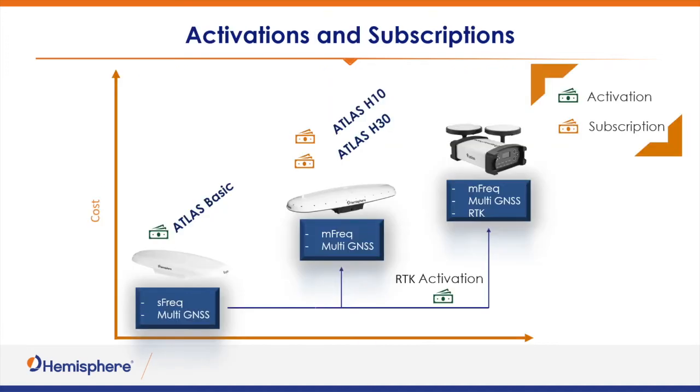As far as activation subscriptions go, we've touched on this. The V200 will work for Atlas Basic. Obviously, it's also available for update rates such as 10 hertz, 20 hertz, as well as up to 50 hertz. When we talk about the V123, 133, it's in the same realm as the V200. You'll get those 10 hertz, 20 hertz, 50 hertz, as well as Atlas Basic and SBAS performance.